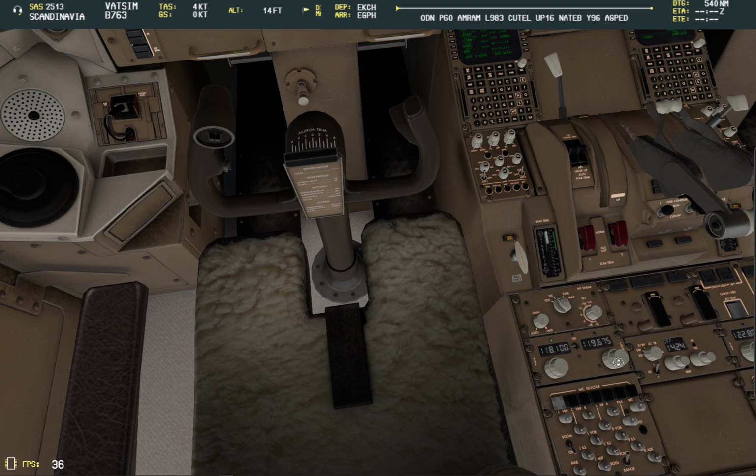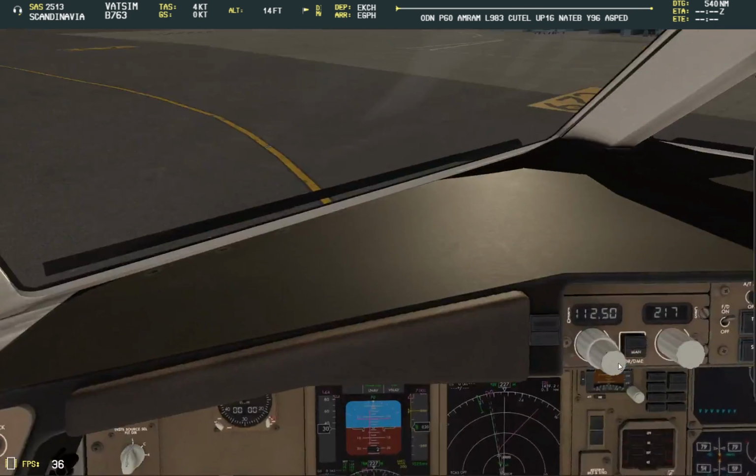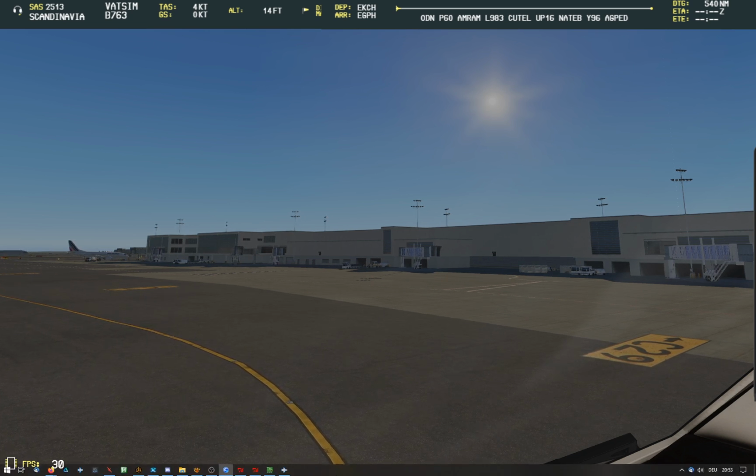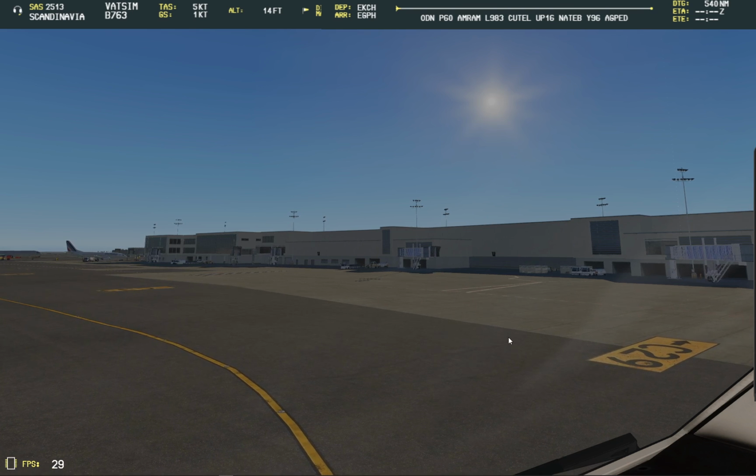Tower hello again, Scandinavian 2513 is ready for taxi. Hello, Scandinavian 2513, taxi via Romeo and Victor, followed by 22 left. 22 left via Romeo and Victor, Scandinavian 2513. Romeo and Victor. Park brake, taxi light, let's go. What time is it? Oh, 5 to 9, we are late.